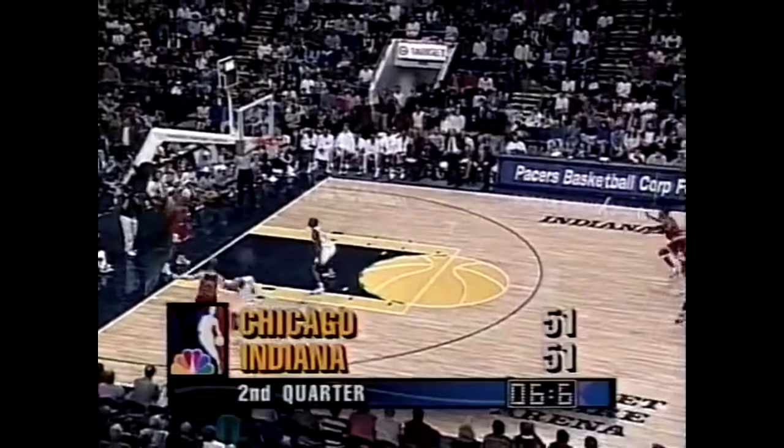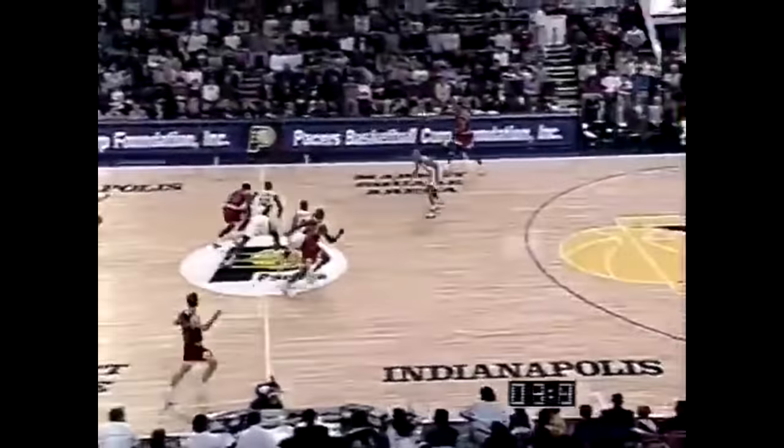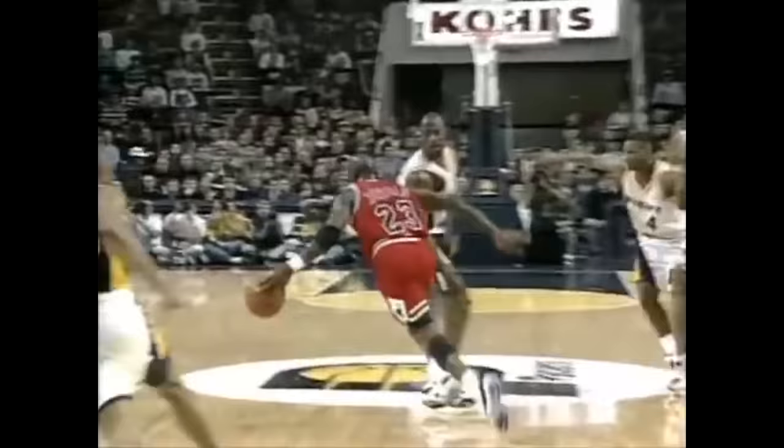Three, 7 of 7 at the line. Final seconds of this first half. Jordan having trouble getting across. Good pressure. Finds Pippen. Gets it on. Rodman with the tip to beat the buzzer.